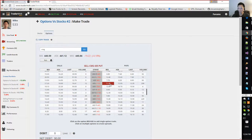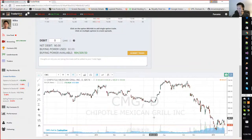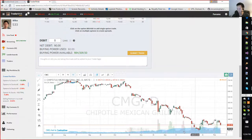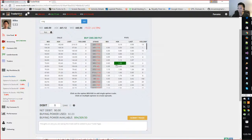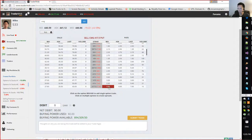Let's look at Chipotle here. Let's sell a put at the last support level, which is 400. That's a good one. And 11 days, 400, I get $460 of credit. If I look at this, this number is days to expiration. I'll do the 400, 11 days. I will sell. Okay, that's 3.